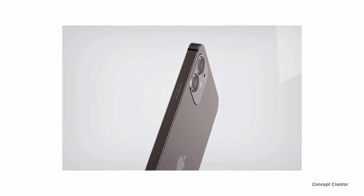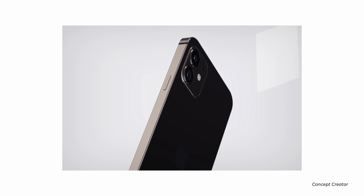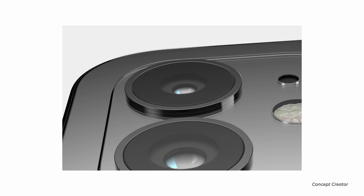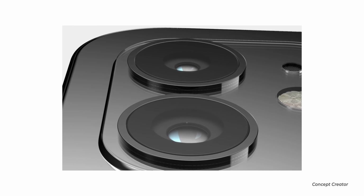So smaller, more secure, better features, I think is a win for everybody. Aside from the screen, the camera is probably the most important thing to a phone for me. And we're getting a big update here with the 12 line, like we got last year with the iPhone 11.